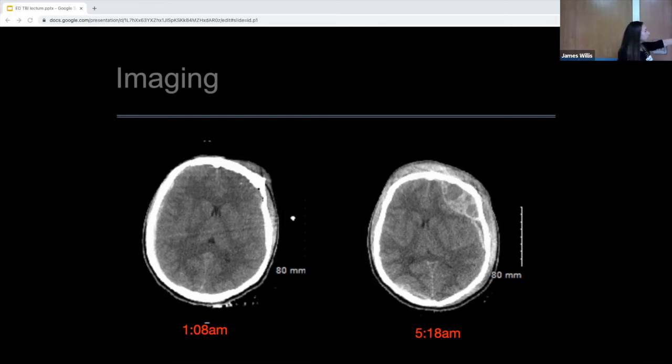But then if you look at the scan on the right, so 1:08 a.m. compared to 5:18 a.m., so 4 hours later, he now has this massive epidural hematoma, subdural hematoma. He has about a centimeter of midline shift. We couldn't actually tell if he blew a pupil or not because his face was so swollen shut that we couldn't open his eyes. But that was the difference in just 4 hours time.